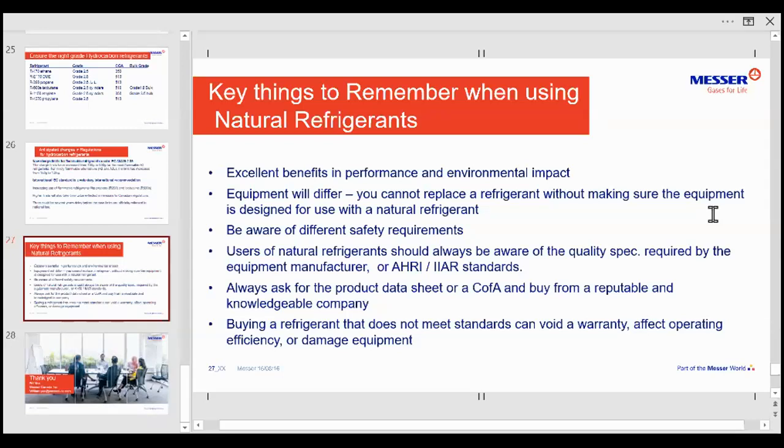And I can't stress enough safety when handling and dealing with these refrigerants. They are very different than, say, HFC refrigerants in terms of how they're handled and used, different equipment that is used, higher pressures in some cases, flammability, and toxicity as well. So again, safety first, always make sure that you're following the regulation and be aware of the safety requirements when handling these refrigerants. Users of natural refrigerants should always be aware of the quality spec that is required for the application and job. Again, always look at the equipment manufacturer's recommendation and basically look at the AHRI standard and the IIAR standard specifically for these natural refrigerants.